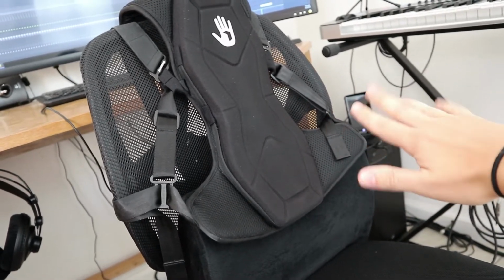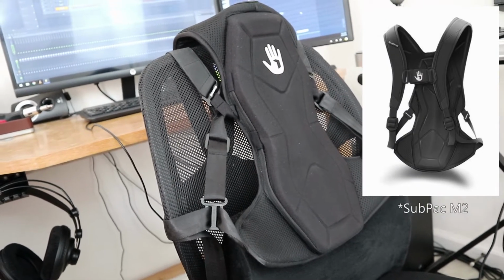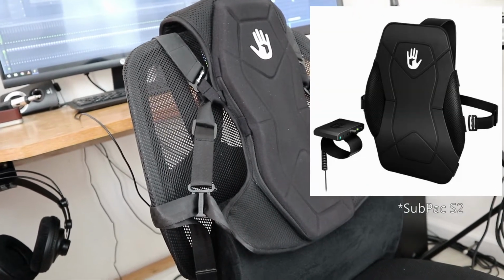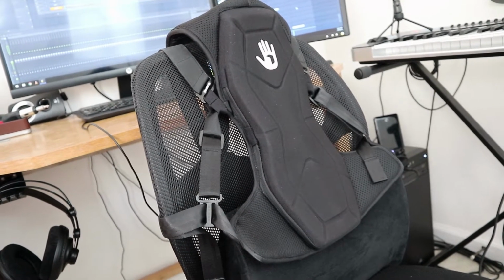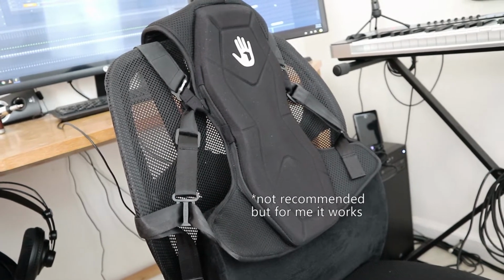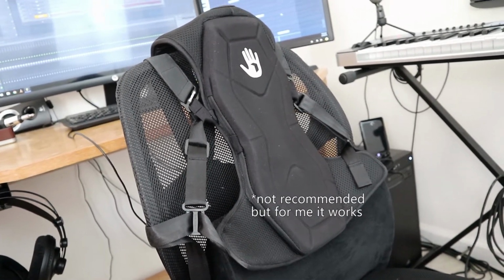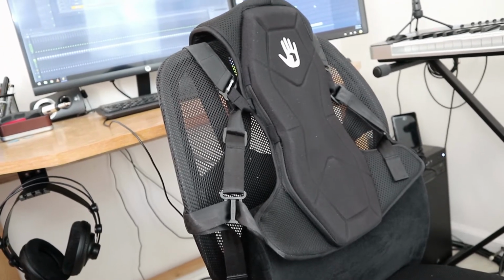Very helpful. It comes in two versions. One is this backpack-like version, and the other is one that's meant exactly for a producer's chair. But I bought the backpack version because I thought, well, I can just invert it and flip it on the back of a chair anyway. And I could also use it for VR or something if I really wanted to, or just for casual listening.